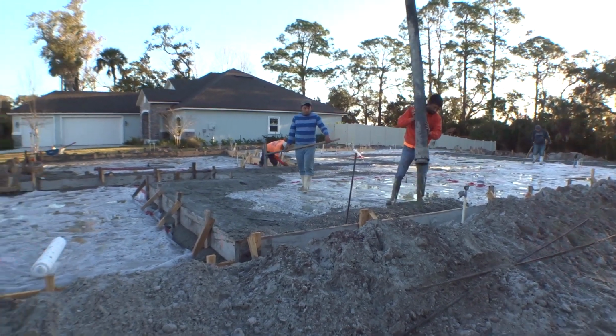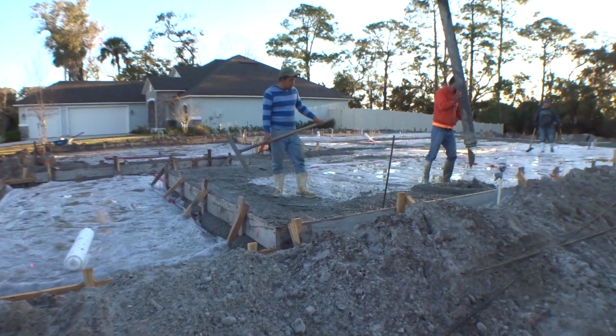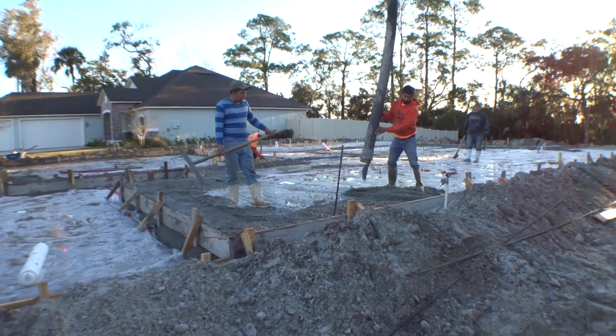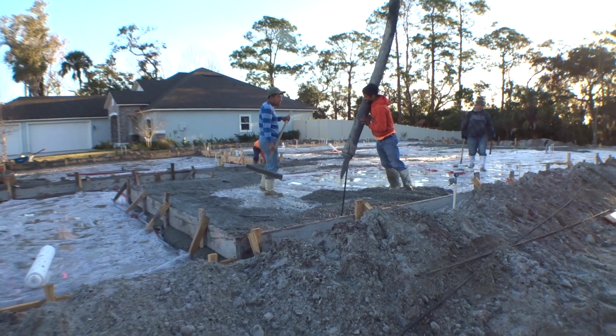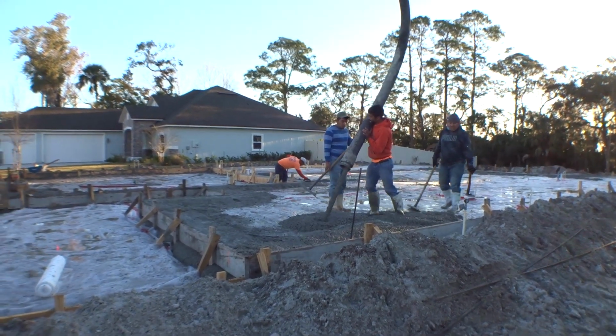Somebody asked me the other day about all that water that sits on the plastic when they're pouring concrete. How does that affect the concrete? Well, it really doesn't, because if you watch this, you'll see. The concrete, when they mix it at the plant, has a certain amount of moisture and water.